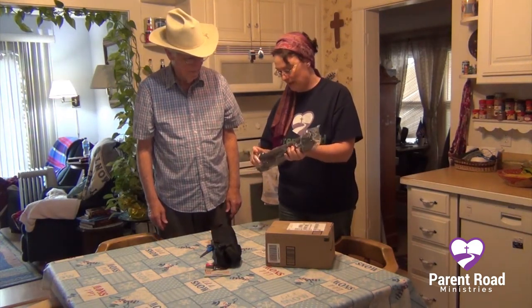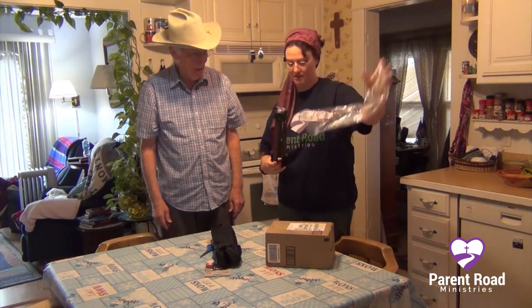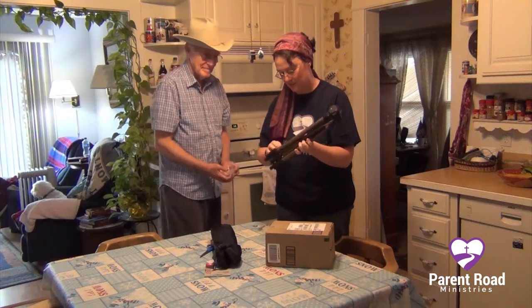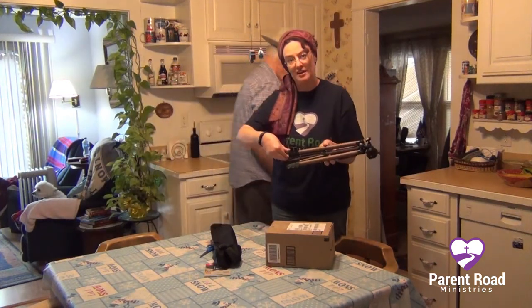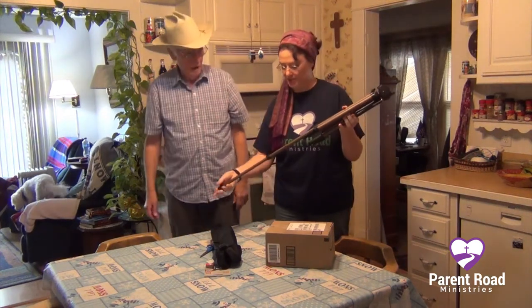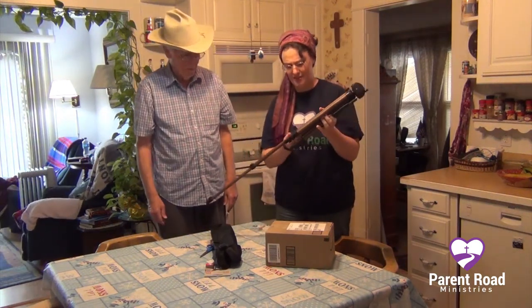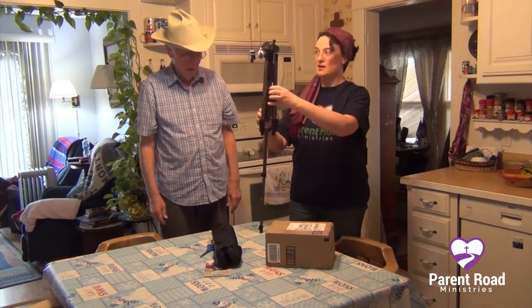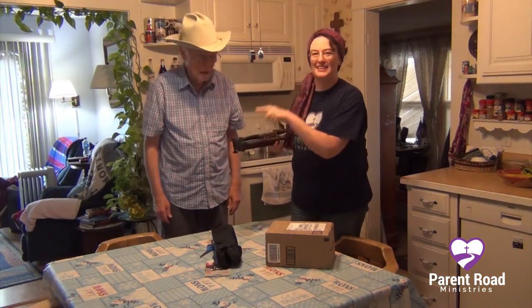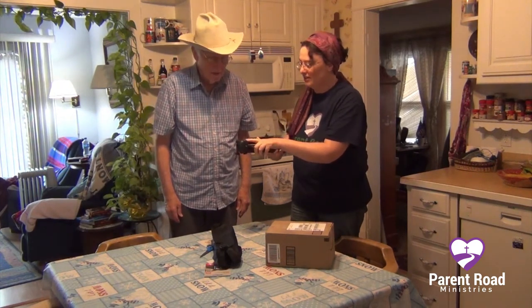Ooh, this is great. Well, it really collapses down to a small size, doesn't it? Oh, this is great. It's got little locks on it so that I can clip it tighter. And it's really adjustable. I'm curious how tall it's going to be. This is exciting. Ooh, there's a level on it. Dad's a retired engineer, so he'll love this level.